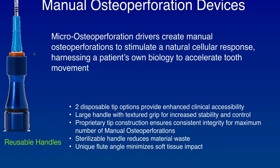This is another osteoperforation device that I've used. Again, it's manual, and it will do the same thing. Stainless steel tip, and it's disposable. Now this is cool because you have disposable tips. You have this really smooth handle, which I've used quite a bit, and I really like the design of this. It has a large handle, texture grip for stability and control. The tip construction ensures that integrity for maximum manual osteoperforations.